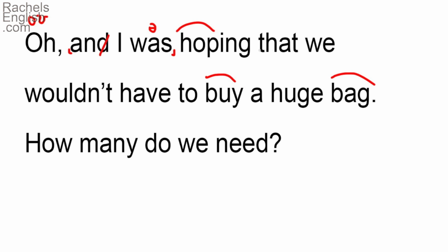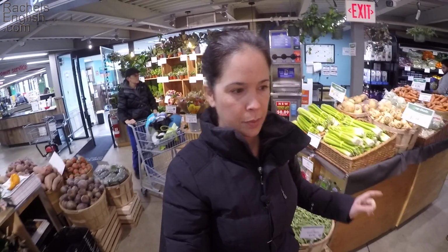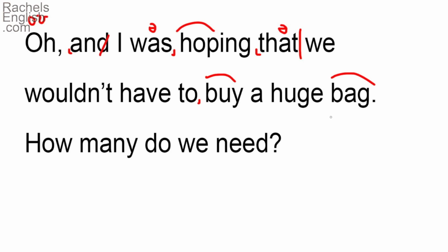What's happening here? We have that we wouldn't have to, and then a little bit longer on buy. So how are we saying these words so quickly? The word that, we reduce the vowel to the schwa so that we can say it more quickly. That. Stop T, that we wouldn't have to. That we wouldn't have to buy. Wouldn't have to.